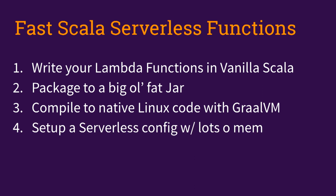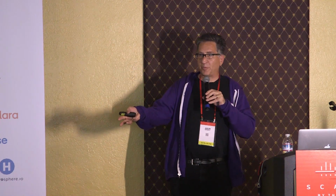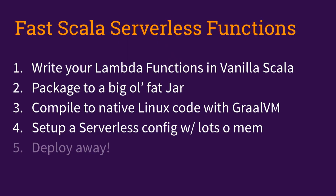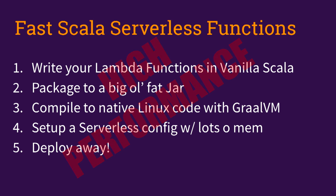Then you could use something like Serverless or SAM and set up an AWS Lambda function. Have it run behind API Gateway, maybe fed by events from SQS, and you're all set. Make sure to give it lots of memory. This works much better with memory. And then deploy it. These are the 5 simple steps for serverless high-performance apps written in Scala. Guaranteed works every time.